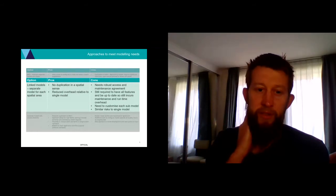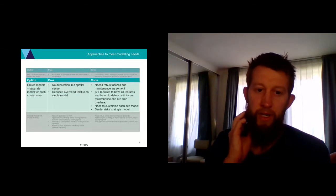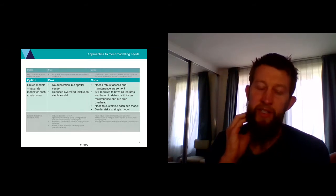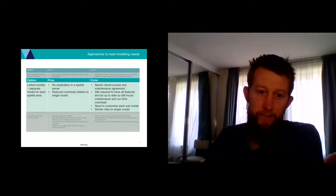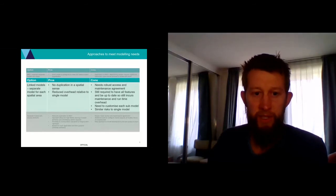And while in a spatial sense there's no overhead, you still need to have all the features. So if you want to look at farm dams, you need to have farm dams in all the models, and other people might not be interested in that. You might need to customize the models anyway, so there still has to be different versions. And in some ways you have a similar risk to the single model. It's not as bad, but there's still this issue of you always need different versions of models that are fit for purpose.